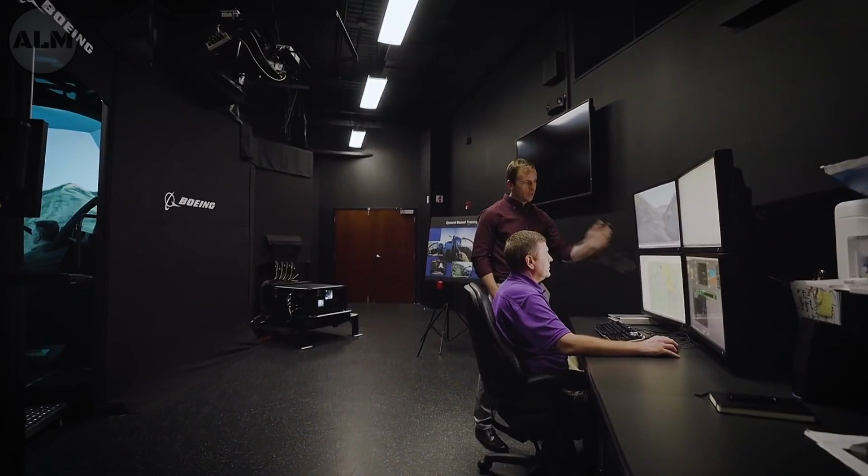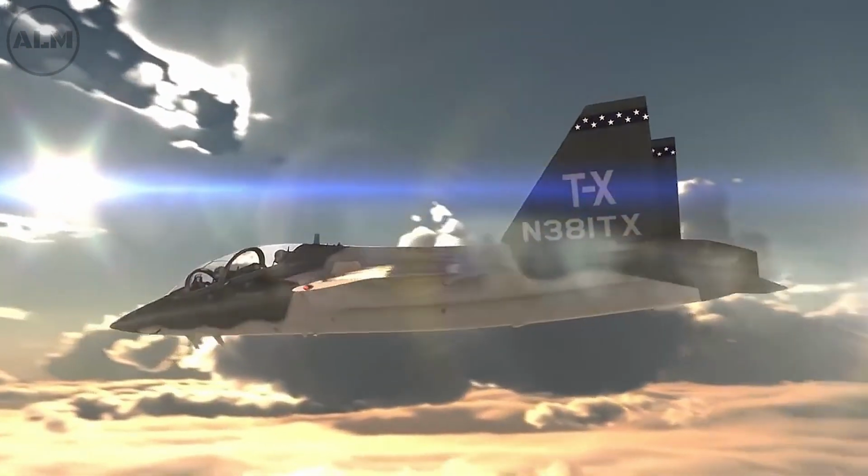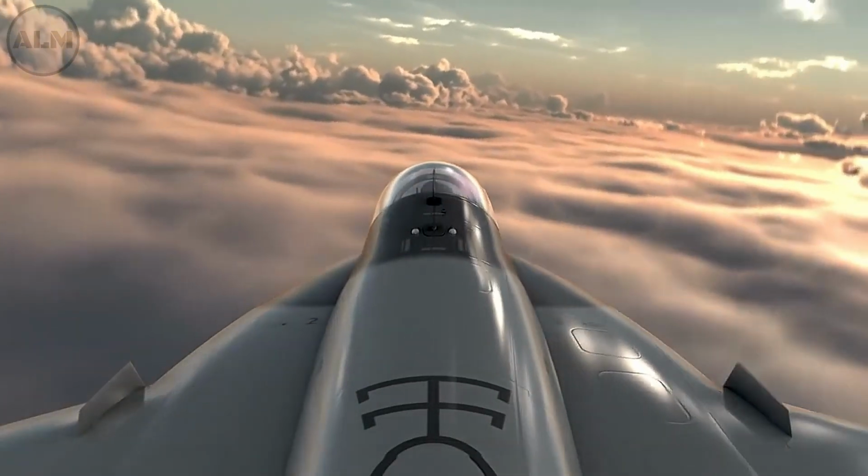Away from the aircraft itself, Boeing has also developed a state-of-the-art ground-based training system designed to prepare pilots for the challenges of modern air combat without even leaving the ground.